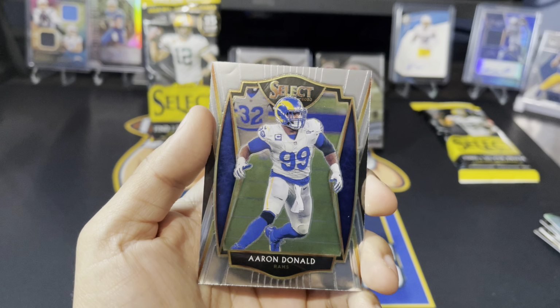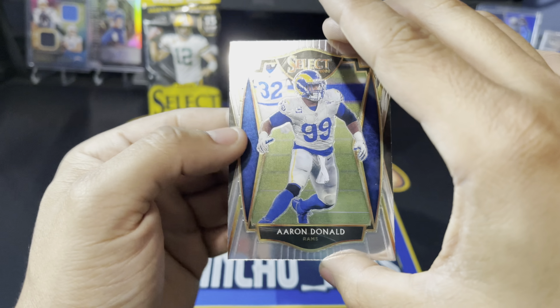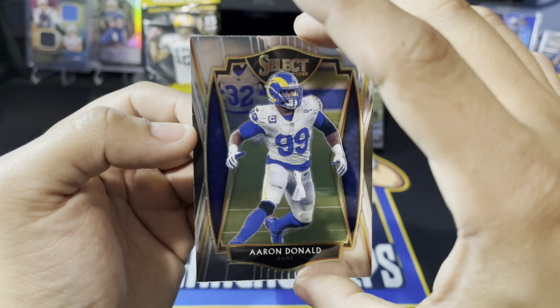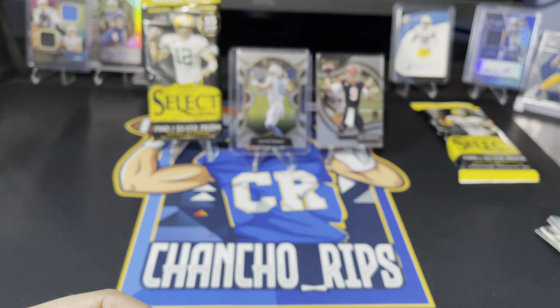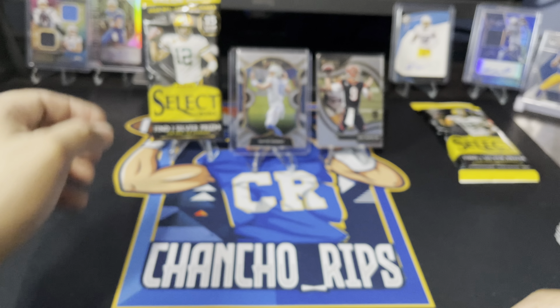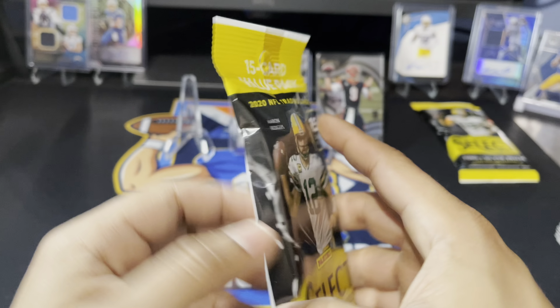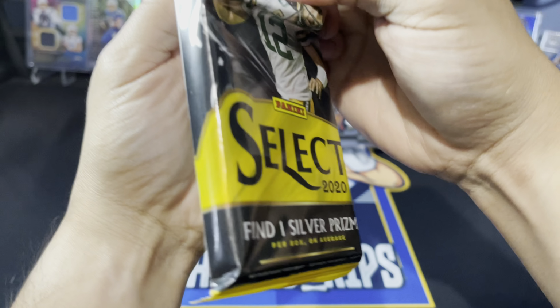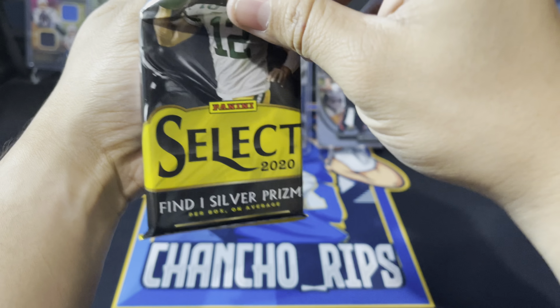And we got Defensive Player of the Year, Aaron Donald. Who's in some hot water right now. I saw the story where he apparently beat somebody up. I don't know if that's true or not, but that's the story that's going around. But anyways, guys. The big hit out of that was obviously the Herbert, but these packs are loaded. Let's move on to the third one. See if we can pull a Tua and hit the big three again.